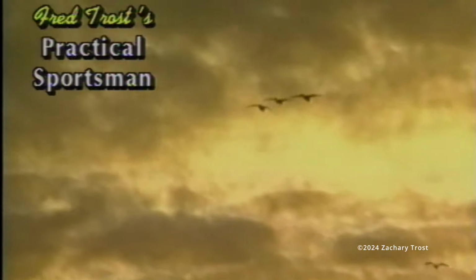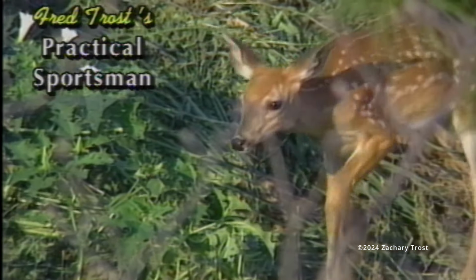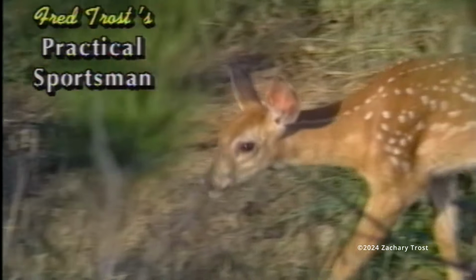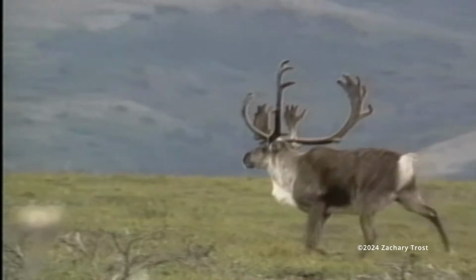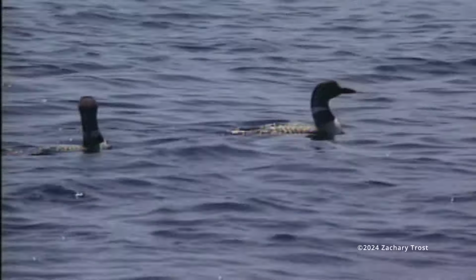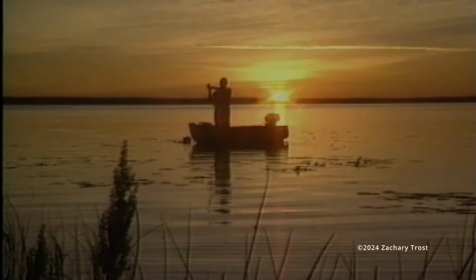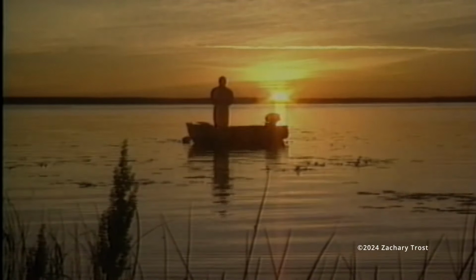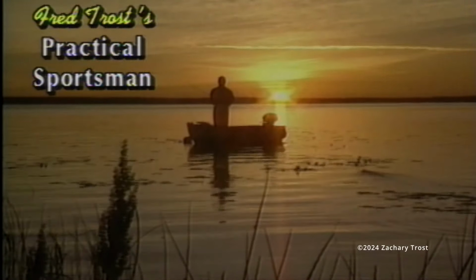This land of ours and fill a sportsman's dreams. Enjoy what nature holds for us, her bounty never ends. Getting back to basics with the practical sportsman. It's always an adventure, no matter where we go. From a favorite hunting spot to the hottest fishing hole. Outdoor life we all can share with family and friends. We'll do it all together with the practical sportsman.